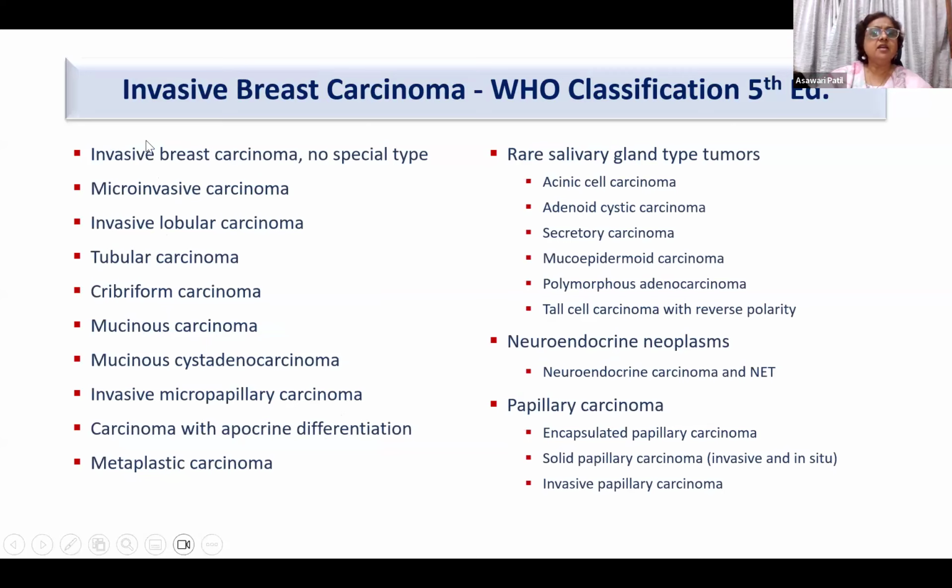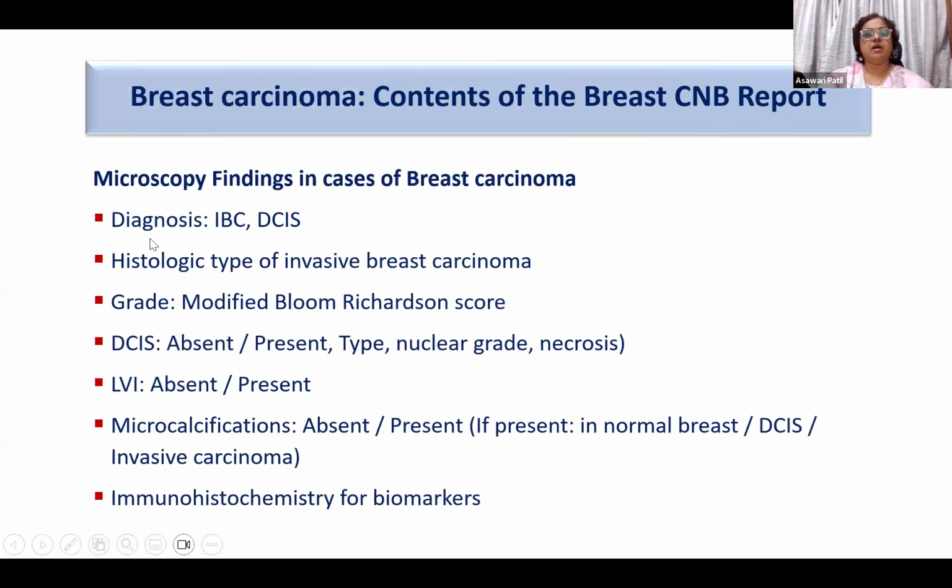Again, invasive breast carcinoma, there are multiple types. They are listed in this slide. You can see that there is no special type. There are multiple special types as included here on the left hand side. Then there can be rare salivary gland type tumors, neuroendocrine neoplasms, and papillary carcinoma is further divided into three categories. One is encapsulated, second is solid papillary, which can be invasive or in situ, and invasive papillary carcinoma.